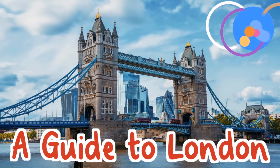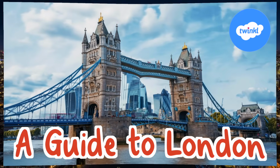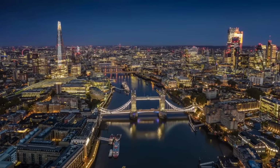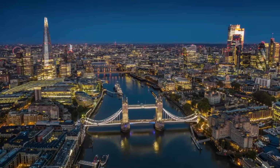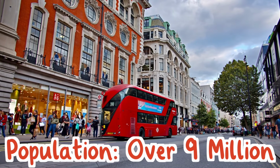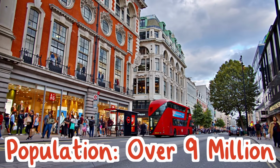A guide to London, all about London for kids. Welcome to London, the capital city of England. Let's explore this historic city together. London is in the southeast of England. London has a population of over 9 million people and is the biggest city in England.